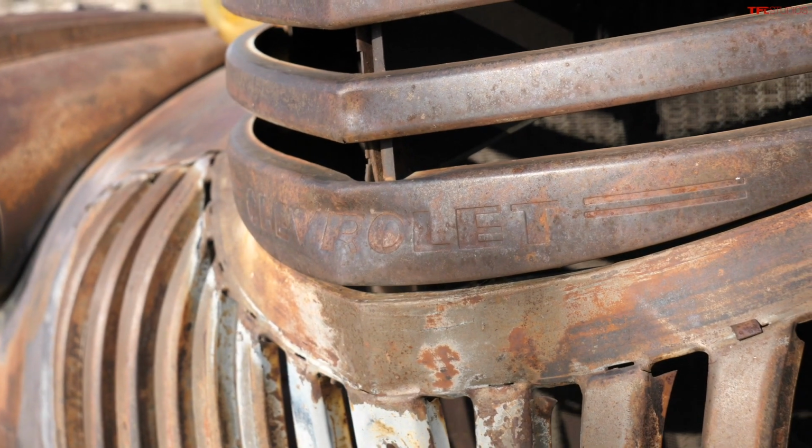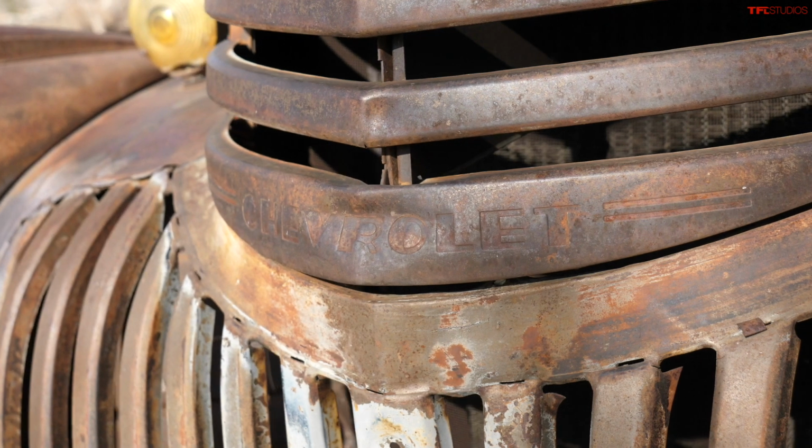When you see these trucks or ones like this come up at auction at like Mecum or Barrett-Jackson and they're fully restored, right?